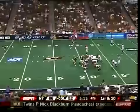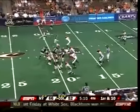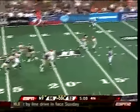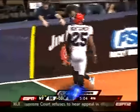Love it. 3rd touchdown. Chad Owens is the motion man here on 1st down. Dutton looking for Owens, and he's got it. 5th touchdown tonight for Chad Owens.